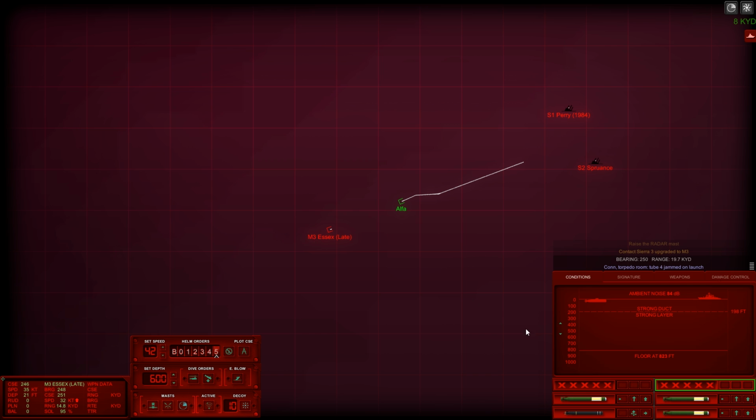Firing tube 2. Torpedo 1 jammed on launch. Whoa, shit, and I'm an idiot. What did I do that for? I am at 35 knots still. Make turns for 0. Con sonar, no longer cavitating. Make turns for 5. Well, I didn't need that torpedo tube anyway.